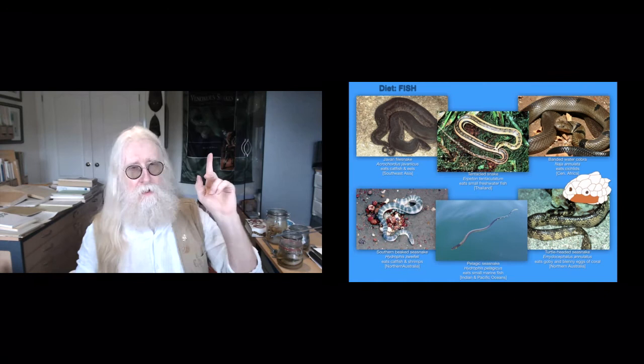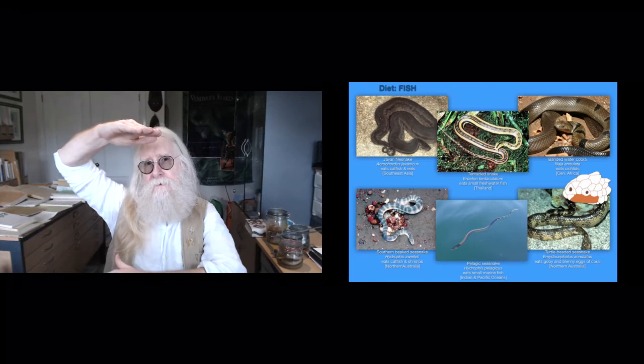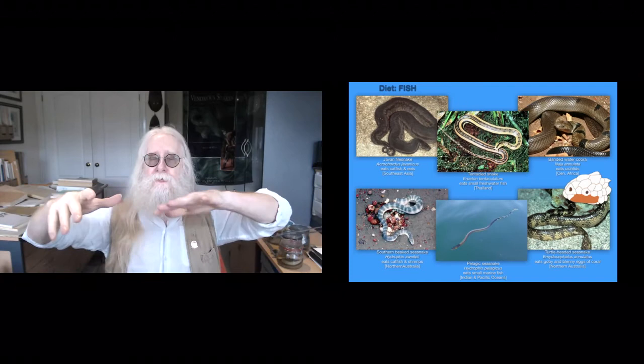The pelagic sea snake, which I showed you earlier, again the black and yellow snake, this is the big oceanic wanderer. And it's pelagic, that means at the surface of the ocean. If it was benthic, it'd mean it was at the bottom of the ocean. And it's swimming at the surface. And little fish are seeking shade. And where currents meet, you get flotsam and jetsam floating on the surface. And these snakes will get in there.